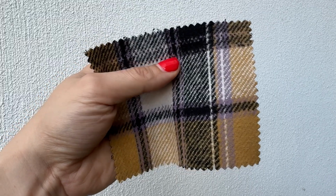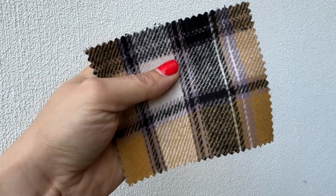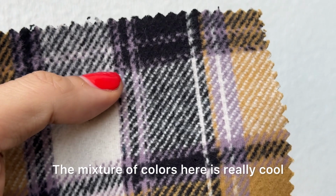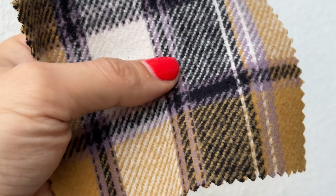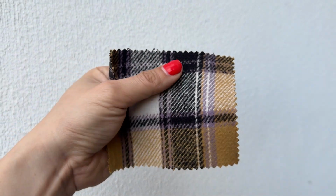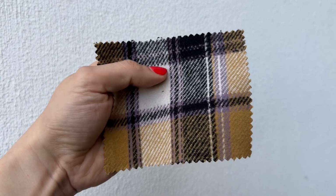Here's a fun 100% cotton flannel. This is an 8-ounce cloth, so it's on par with a heavyweight flannel shirt. The mixture of colors here is really cool and kind of nostalgic. I especially love these deep goldenrod and lavender tones. In the Doyle or Sinclair, it'll give off a very cool shirt jacket vibe.